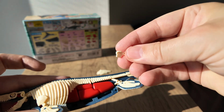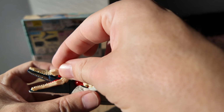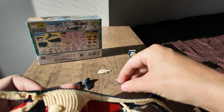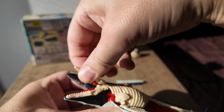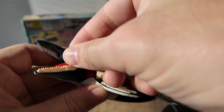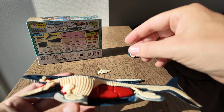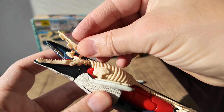That looks like part of the spine, doesn't it? Or is it the teeth, I wonder? If I take the skull off a second. It seems to fit in there very well. Yes. It's part of the skull. And we can put the skull back.